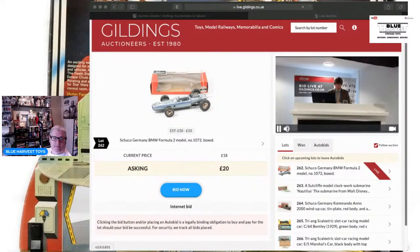Lot 262, we've gone on to some tin plate now. So we've got Shuko, this is the BMW Formula 2 model. And the opening bid online is 18 on Invaluable. 20, 22, 25, 28, 30, 32. 32 is on Invaluable, the bid on 32, all done at 32.